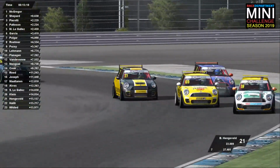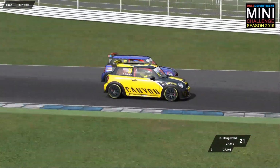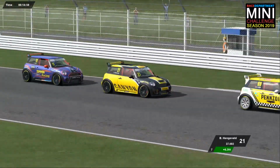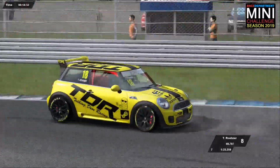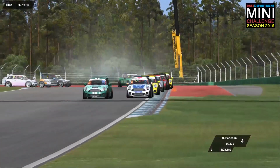As Brang Hangelveld is making a move into the hairpin, currently 22nd. Does he make it stick? No, can't quite. Halili's on the inside. Oh! May I just point out now that Craig Patterson is third? He's going to take third in this championship if he can keep 10 positions ahead of Chris Shepherd over the next 2 races. Oh, wow. So he can take third in this championship.